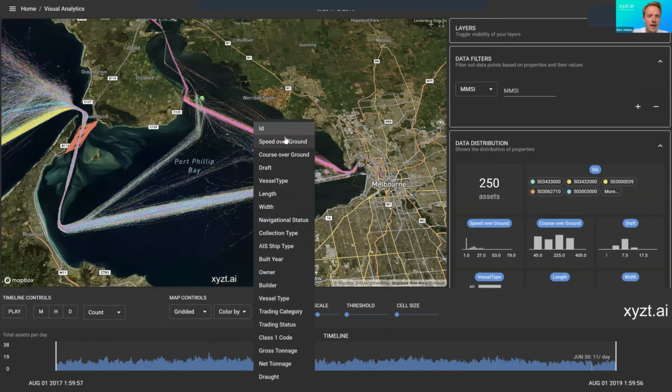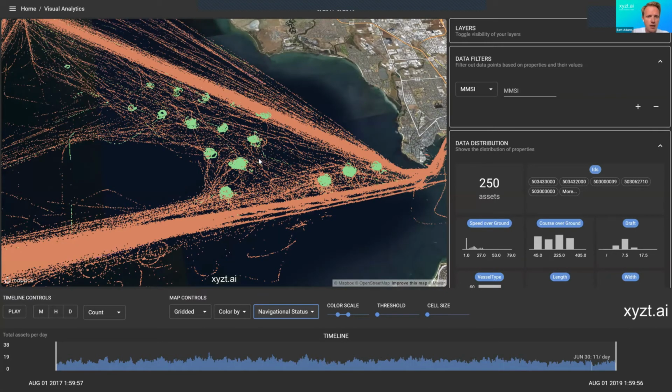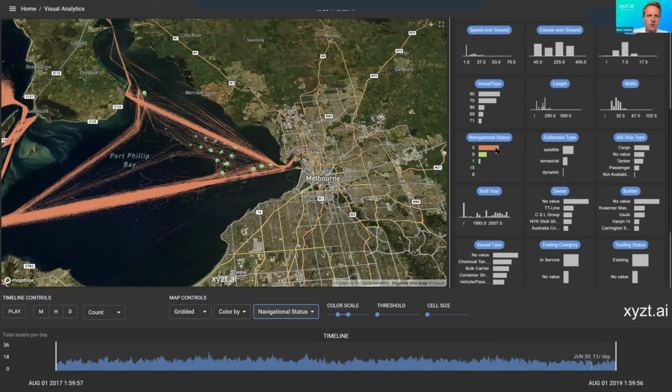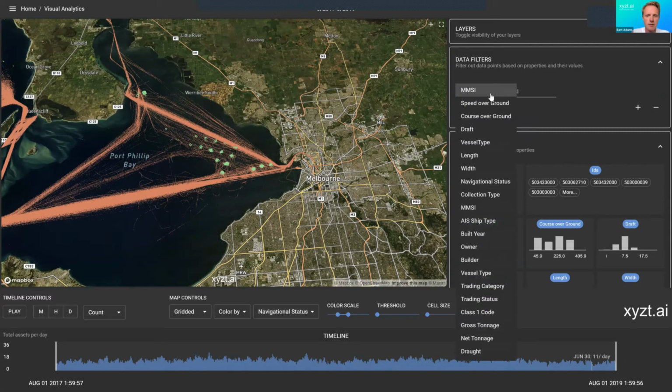You can also color by any attribute. So for example, I could color by navigational status. And then you should see that those vessels at anchor pop up in this picture, and that you also see here. So for those of you familiar with AIS, 0 means underway using engine, 5 means moored, and 1 means at anchor. And then by styling and visualizing your data differently, you can start filtering on the data.